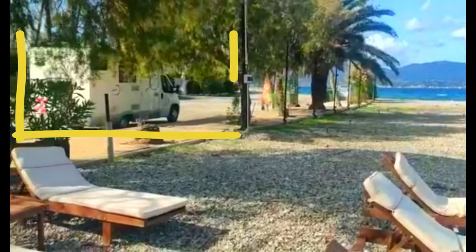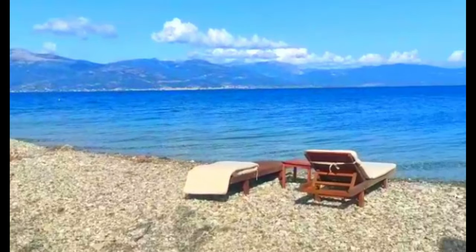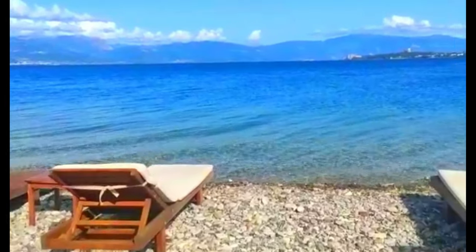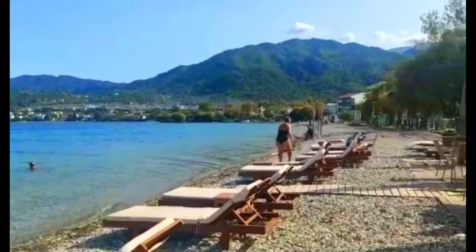Looks like I'm gonna stay here for a night. And need to check the water. Get some swim. Oh, a lovely view, eh?